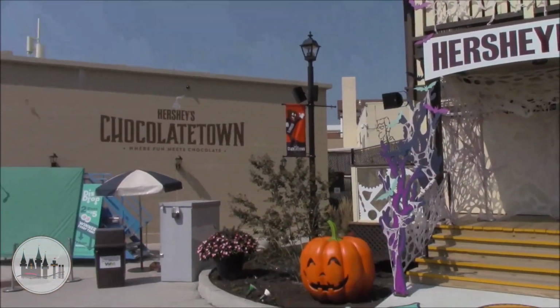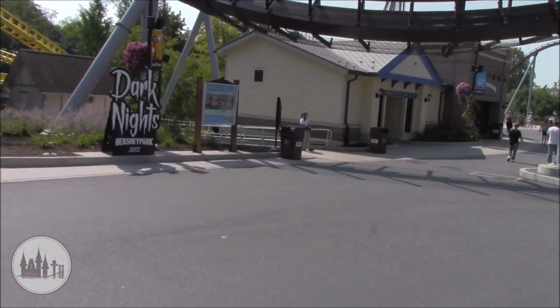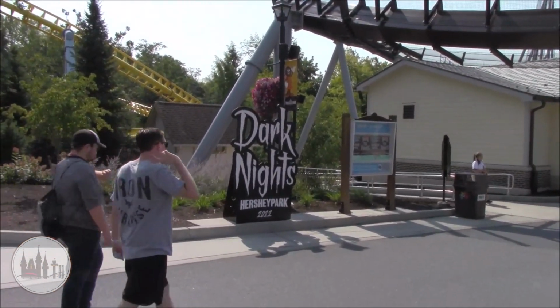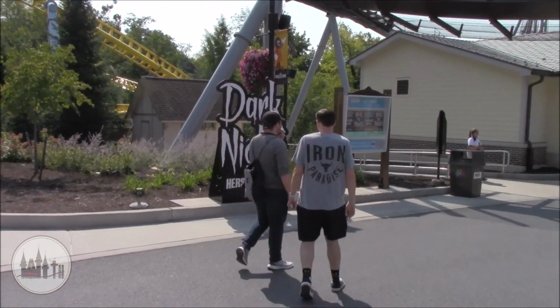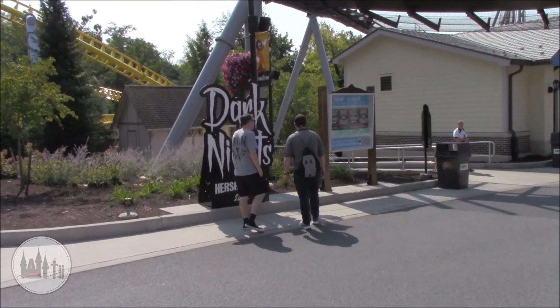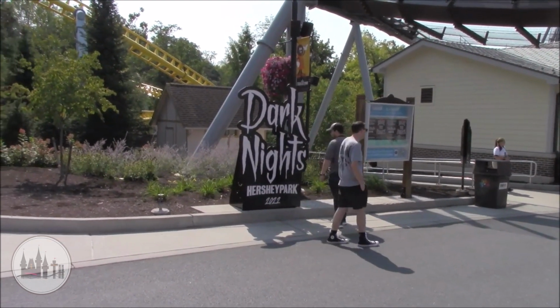And if you look across the way here, we have a Dark Night sign over here. Great photo opportunity over here for people to get their pictures taken. Looks like these people might be doing that just right now, but great photo opportunity. Make sure to take advantage while you're here.